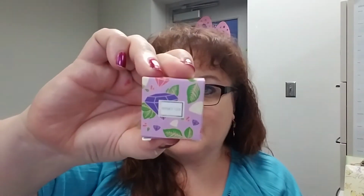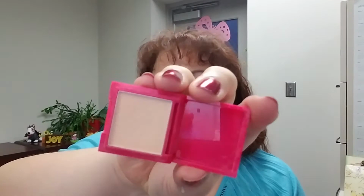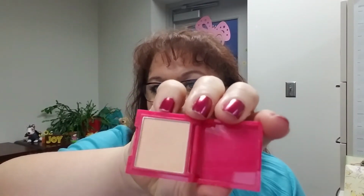I have most everything out of the packaging. I got this and I was like, oh, this is the cutest package ever. It's called Winky Lux. And then I opened it and I'm like, I don't know, this looks like the cheesiest packaging ever, unless I'm Barbie. But it just was not what I expected. I received the shade Light. It is a pressed diamond powder. So I got the right shade.